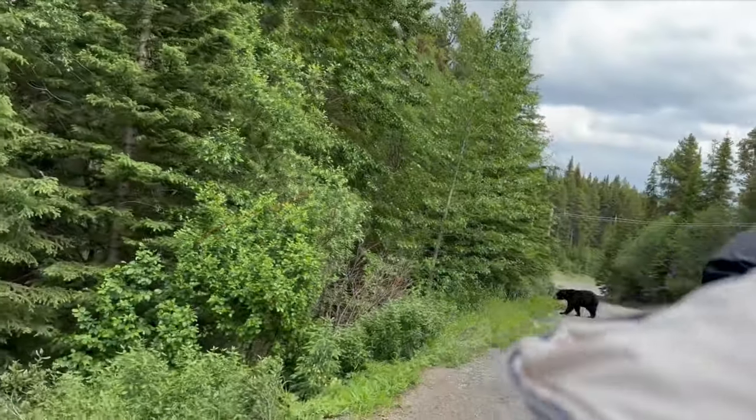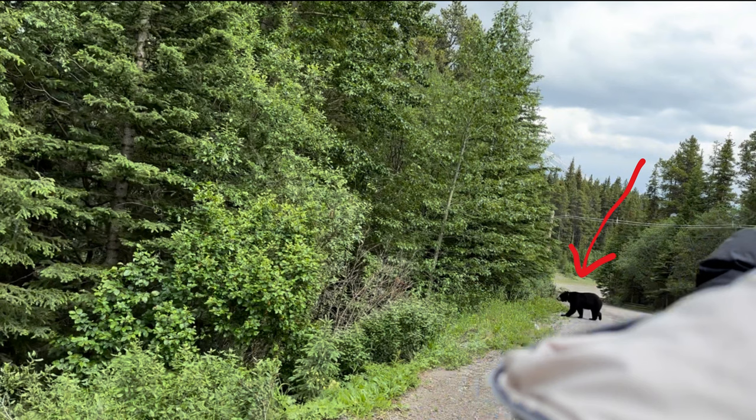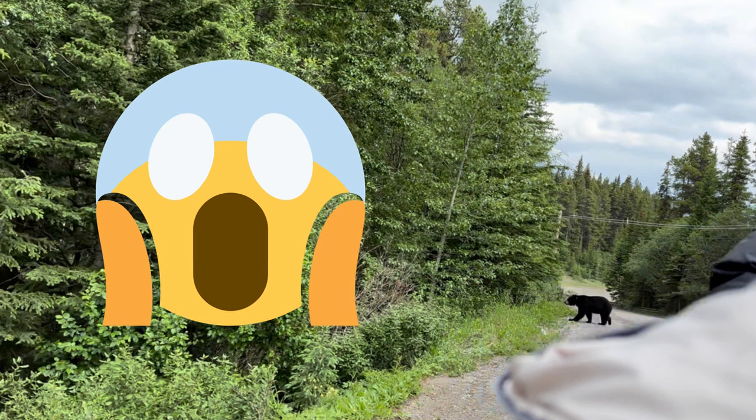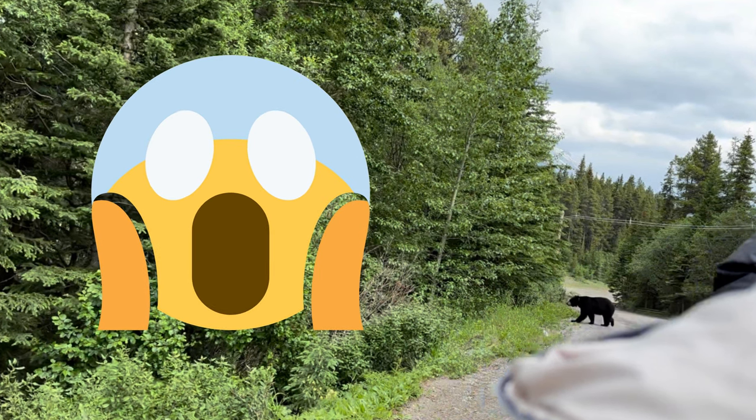Oh my, a bear! Yes, we saw a bear twice. First when we were on the bus, however, we couldn't record it fast enough. The second time though, we definitely got a video of it. It was extremely scary and we still talk about it many months later.